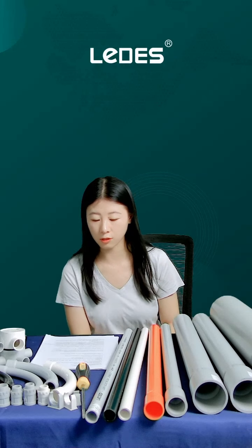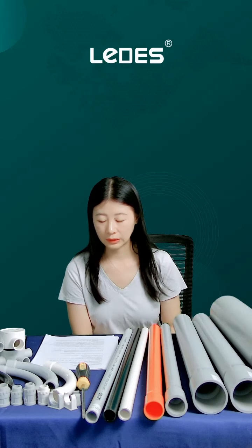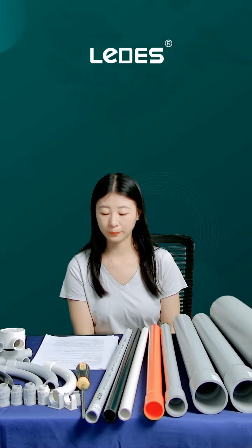The next question I see is, what's your price term? Can you do CIF and help to arrange the safe shipment? Our common price term is FOB price. FOB means free on board. So that means we're responsible for the production and the loading, and the buyers are responsible for booking the containers and the shipment.